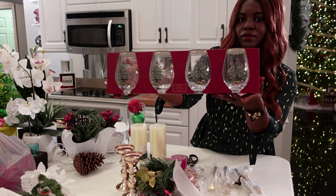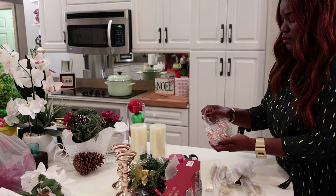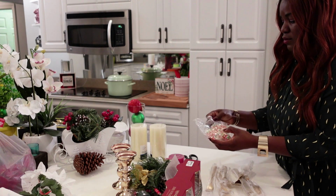These are my water glasses. It has this beautiful Christmas tree printed on it. I am so in love with this detail.